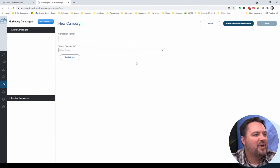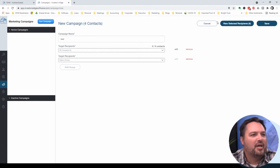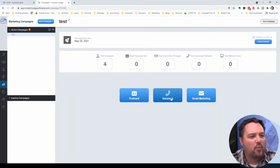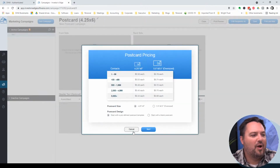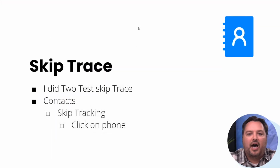So then you can start a new campaign, decide what type of campaign you want to do. This is a new campaign. We'll just call this a test, add the new group, and that's the target list that you're actually going after. And we can start creating a marketing list based upon this. Now with this, we can create our own website, we can add activities, and we can do postcard. We can even do email marketing. We can do postcard marketing, all right from here. But that's not really what I want to be talking about here today, guys. What I really want to be talking about here is calling them.